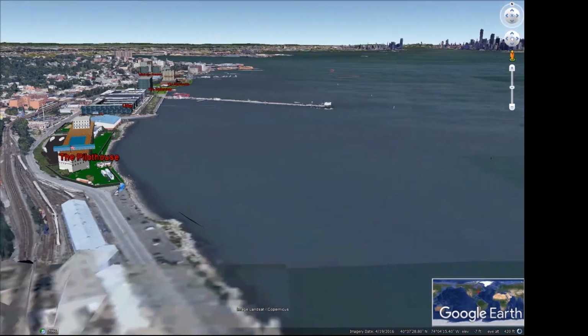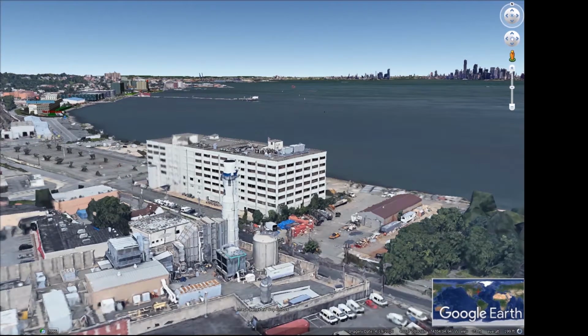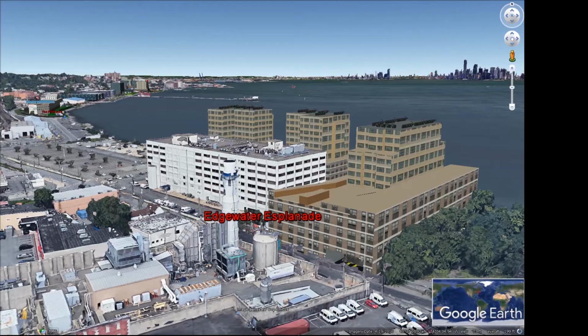Then we leap over the Clifton Railroad Station and yards and come to Edgewater. Edgewater Plaza, formerly the Pouch Terminal, is a more than 100-year-old warehouse building that has been repurposed for offices. Here is the developer's actual design for a 3-building, 13-story complex, Edgewater Esplanade, that has already received 3 zoning variances from the city for extra height and for waterfront residences.